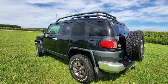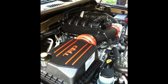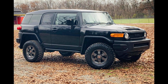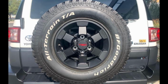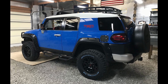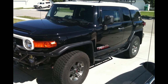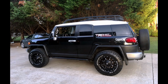One thing I wanted to warn folks about is that TRD obviously makes a whole range of TRD branded parts designed for the FJ and other Toyota vehicles. One such item is the TRD wheels, found on the TRD Special Edition, TRD Package, and Trail Team Special Editions. But just because someone has TRD wheels or other TRD items on their FJ doesn't by default make it a TRD FJ Cruiser.